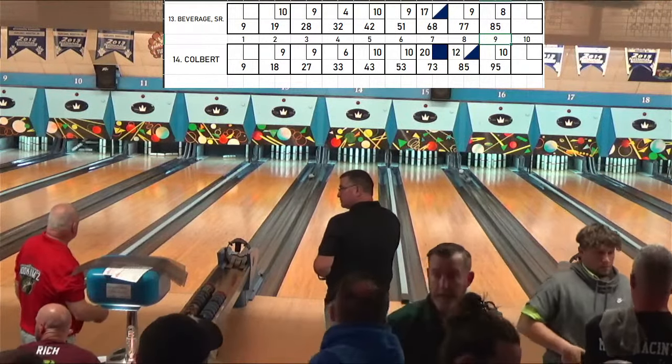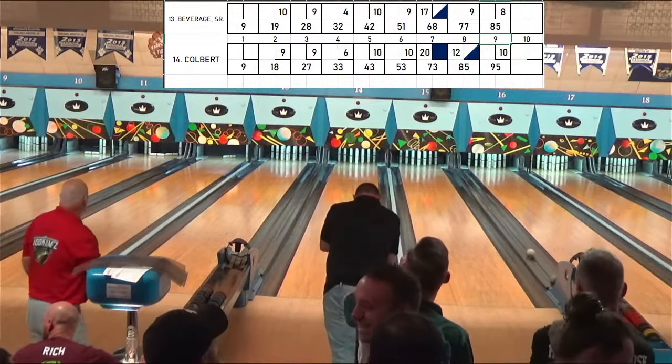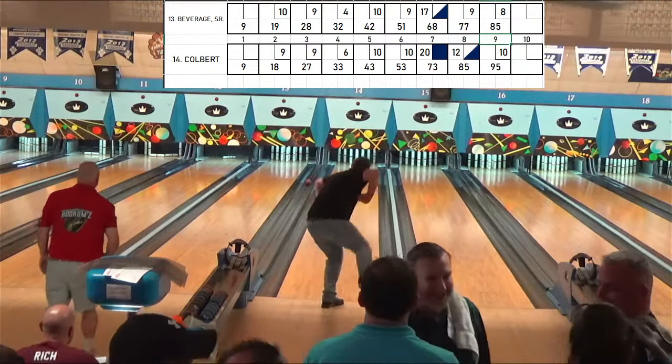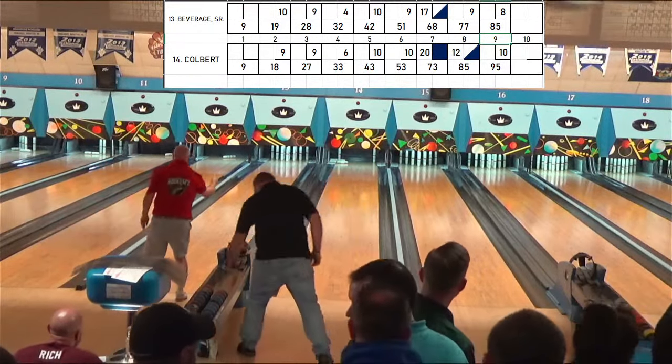Strike three, this is the last pair of bowlers for strike three. Once everyone gets finished, everyone rotates one lane to the right, and we'll start strike 4 or 5 of this first shift. Plenty of qualifying bowling, so whenever you tune in, we're here. Box 10. Colbert on the right with a 7-10 split.